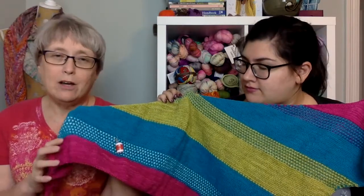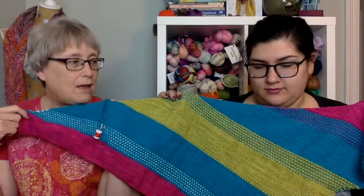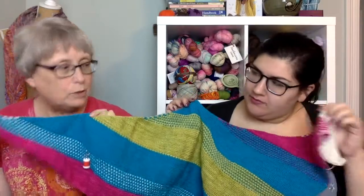So this is a great pattern. Again, it is the Berry Pet shawl by Lisa Hannes. And I really love her patterns. I've knit quite a few of them. Is this one of the free ones that she did? Oh, no. This was when she was doing a sale. And I bought quite a few.